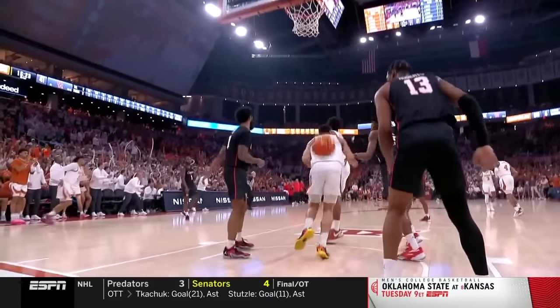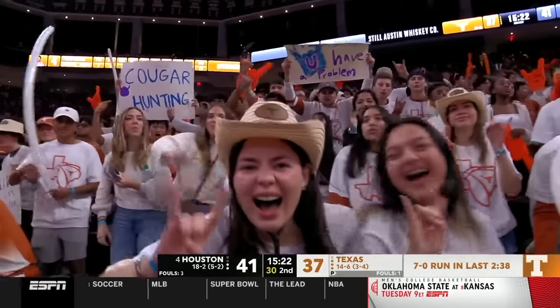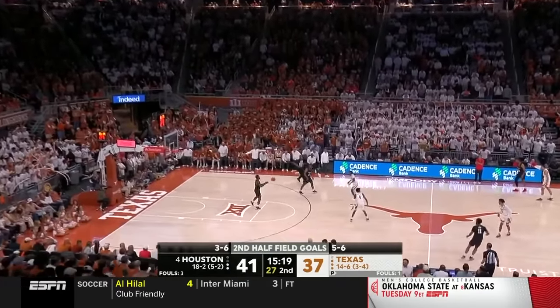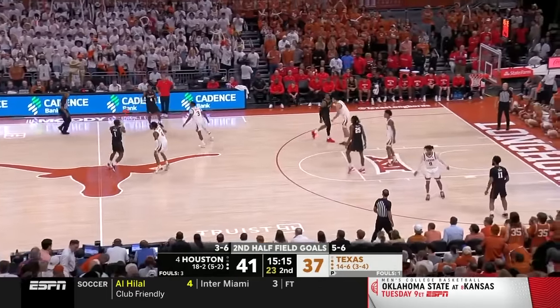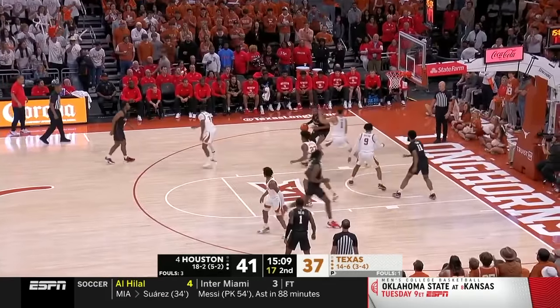Start to the second half for Texas, John. We talked about intensity, and they've brought it in the first 5 minutes. Well, here at Moody Center, got ourselves a good one. A 4-point Houston advantage. Cougars with the ball. And their dynamic duo of Cryer and Shead have led them here tonight.